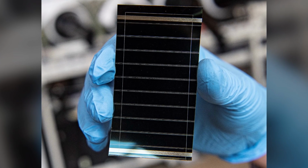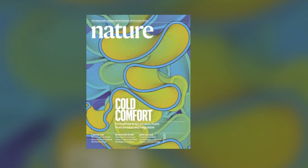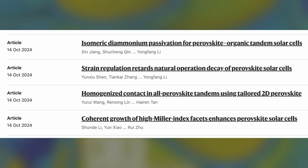And guess what? There's been a huge breakthrough this week, with 4 game-changing papers published in Nature, the most prestigious scientific journal in the world. And it is extremely difficult to publish in this journal. So these discoveries must be important. These papers push the boundaries of solar technology in incredible ways.